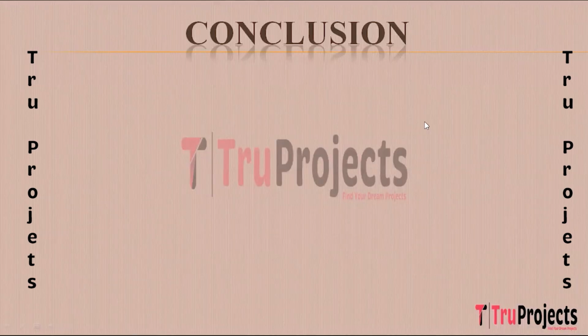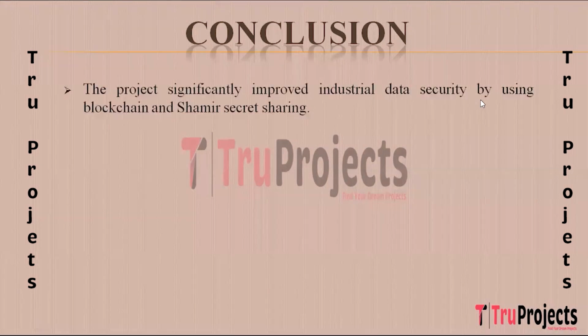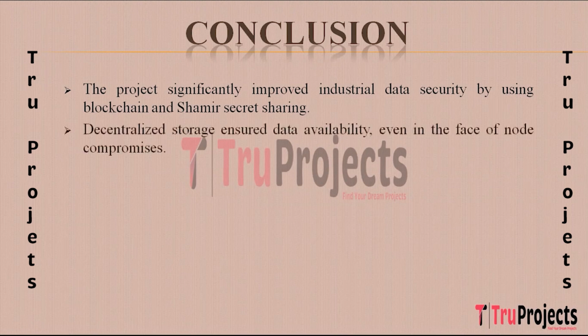So the conclusion here is, the project represents a significant advancement in industrial data security. By implementing both blockchain and Shamir secret sharing, it has created a robust system that safeguards sensitive data, making it much more resistant to breaches and unauthorized access. The project ensures data remains accessible even in situations where some nodes are compromised. This is because of the decentralized storage approach, which means data is distributed across multiple locations. So even if one node is affected, others retain the data, ensuring uninterrupted data availability.